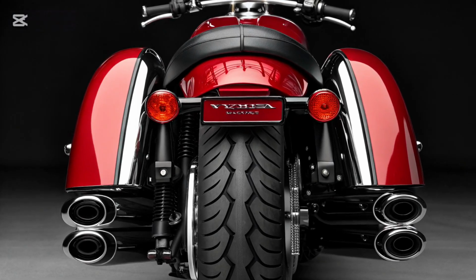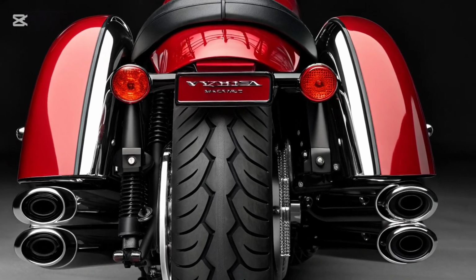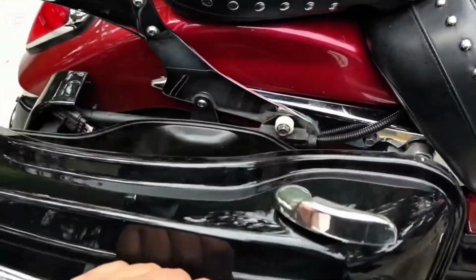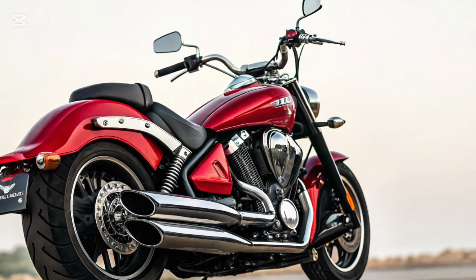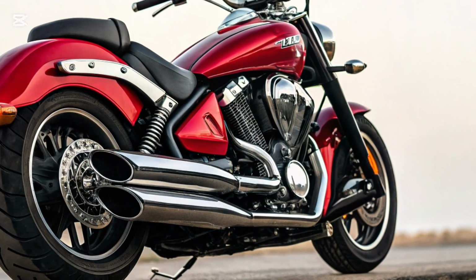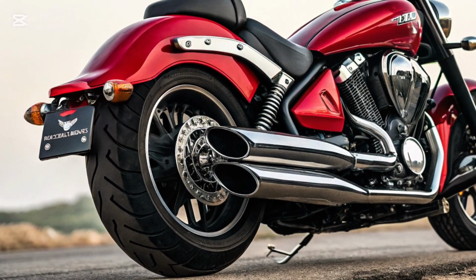At 107 horsepower and over 120 lb-ft of torque, it had muscle bike performance wrapped in cruiser styling. Throttle response was immediate, and the bike could jump from 0 to highway speeds effortlessly. It wasn't just fast for a cruiser, it was fast, period. The 1800 proved that big cruisers didn't have to be slow and lazy, they could be bold, aggressive, and thrilling.